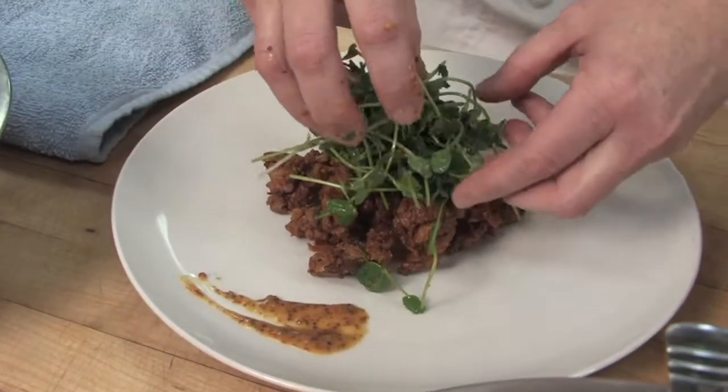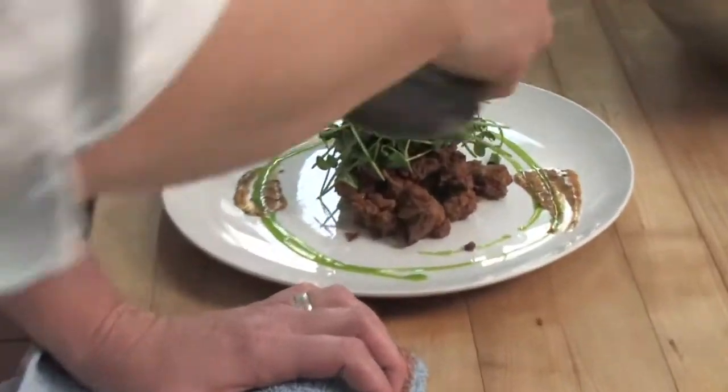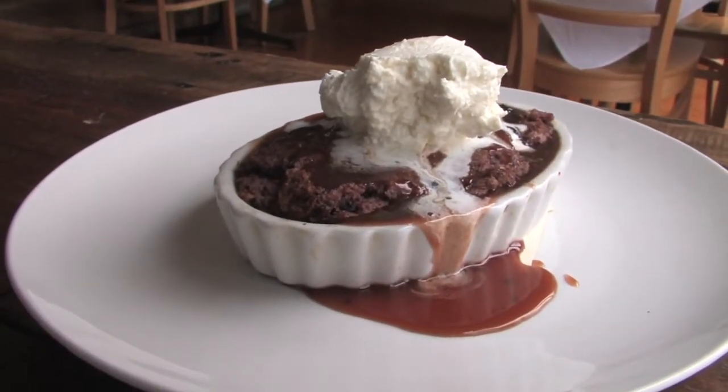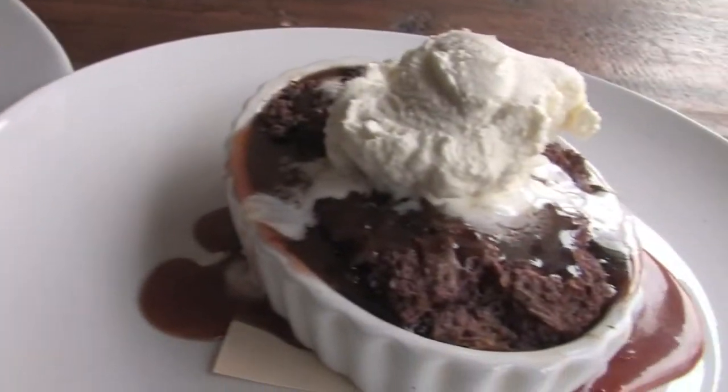Harvest chicken livers have been a favorite since the restaurant opened. It's the same story with this: Harvest bourbon berry bread pudding. Yeah, very, very good. Been on the menu since day one.